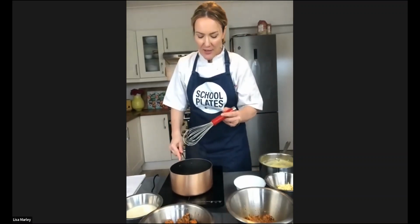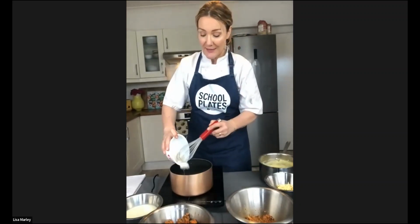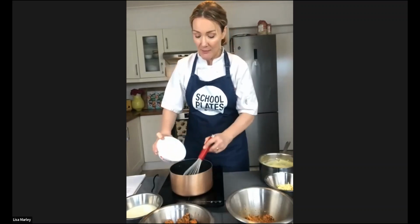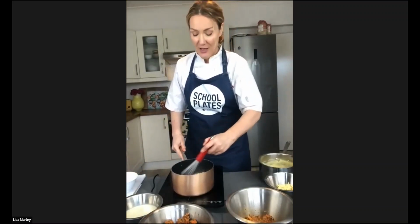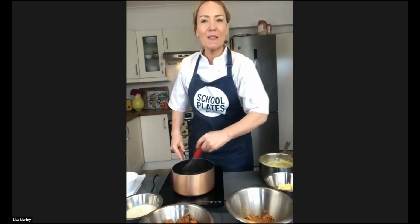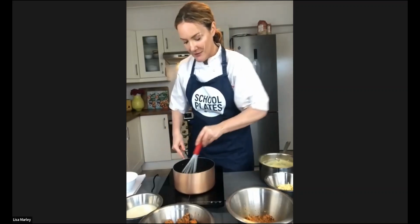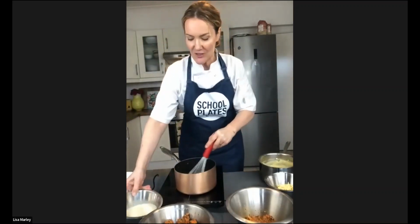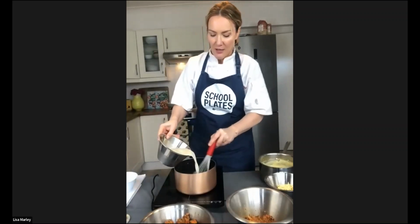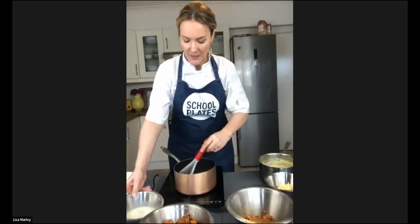Okay, so in goes some plain flour. Again, you've probably done this a million times, no different, but I think sometimes it's good to be shown it isn't any different. And again, it's a little bit noisy, so I'll speak up. We're just cooking off the flour. And then you just start adding hot milk to get a nice thick sauce.